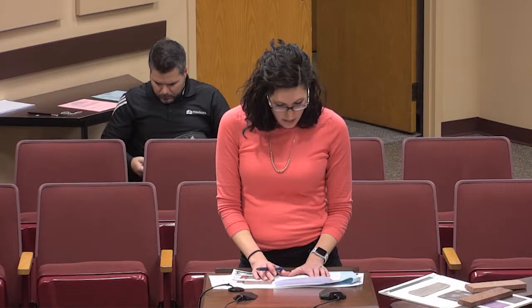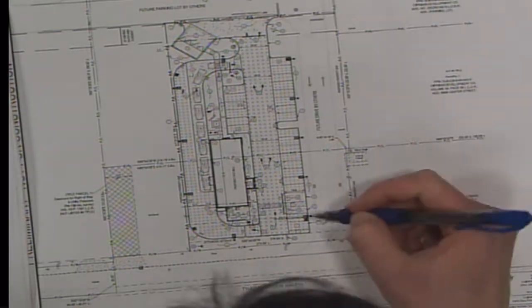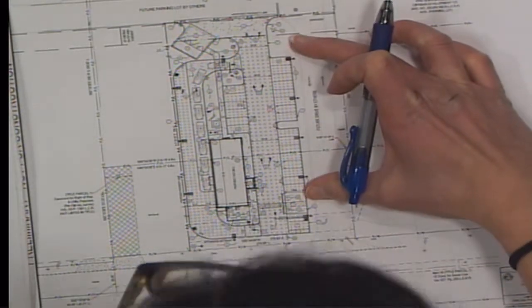The next item is the on-site circulation, and that discusses this dead end down here. Right now we just have a 5-foot striped area, but we will increase this area by shifting all the parking upwards. We will then make this a full-size parking stall that people can turn around in.